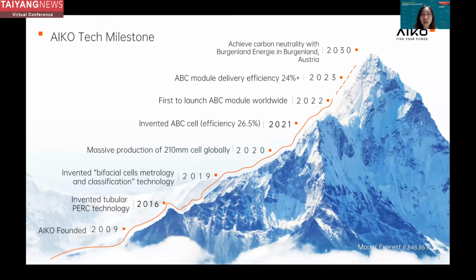And we have been on the leading list at TaiyangNews for the last 8 months. And in the future, I think we will step by step further increase our module delivery efficiency to finally reach its limitations.